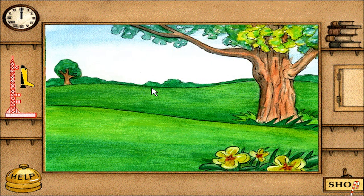I wonder what surprise is waiting for us. Drag the animal to the place in the picture where you think it lives.